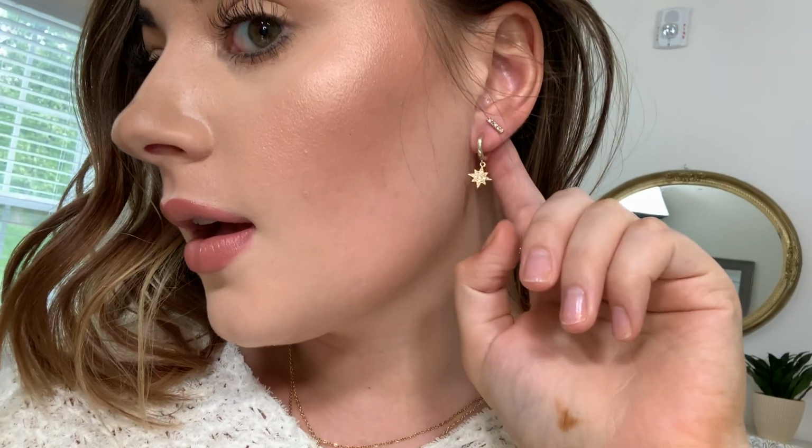And I wear them all the time just because I think it looks really cute, but I don't want to get that area pierced. So it just adds a little something. Okay, now I have, sorry about this hand, it has self-damage all over it.